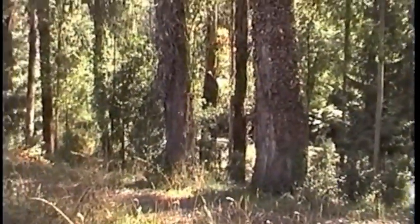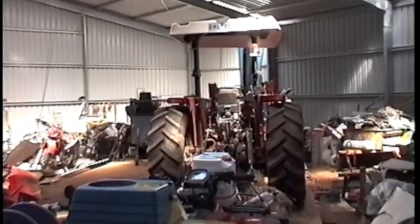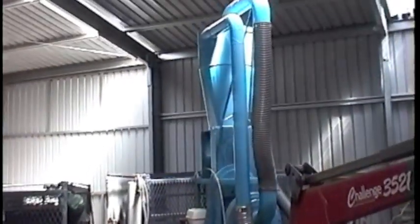Some equipment is standing in jeopardy at the moment. This is quite a big clam shed. I've only had the money so far to concrete a runway through. These are great machines. This is an ATV, an all-terrain vehicle. Good new, and I think I'm going to have to sell it.